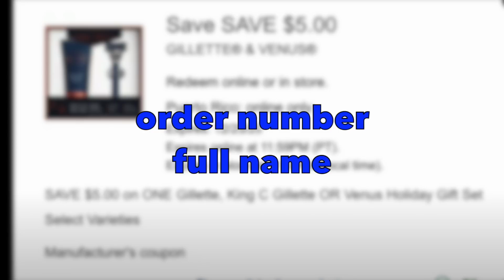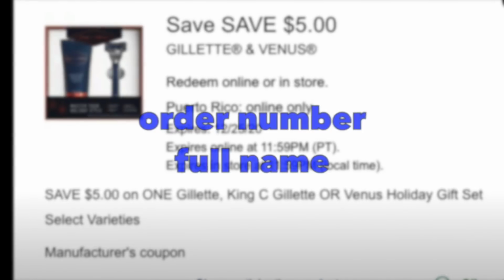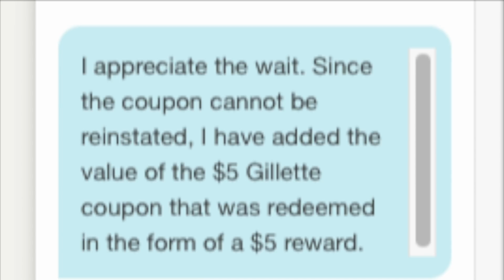Once you're in that chat log with customer service, you're going to have to provide your order number and your full first and last name with the order. If you did like me, and you had an Old Spice or Gillette kit with a manufacturer coupon, your order got canceled, but say you had a couple dollars of coupons, they'll have to honor it somehow. I provided the information to the customer service rep, and they were like, look, we can't reinstate your coupon, but we'll give you a $5 reward in lieu. That was totally worth it for me and really super cool.